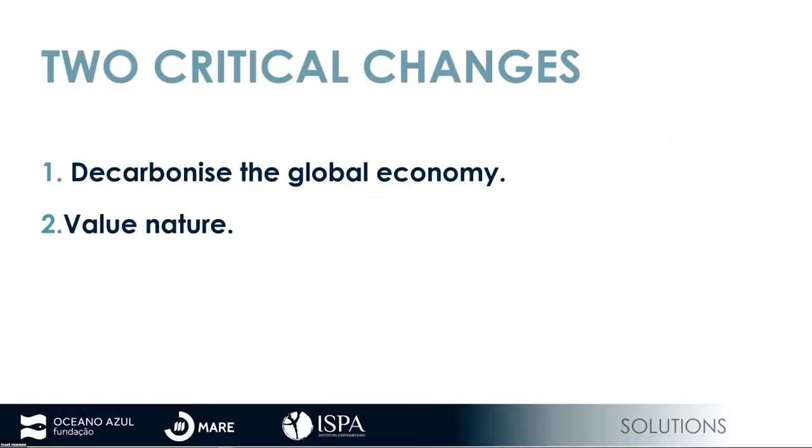So essentially, what are we managing today in the oceans? We are managing disturbed systems. We are not managing nature, we're not managing wildlife. We are managing systems with serious problems, and we need to face these serious problems with solutions which could be adapted to the problems that we have.